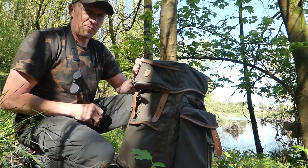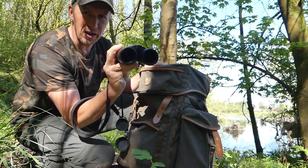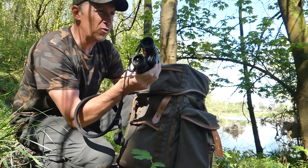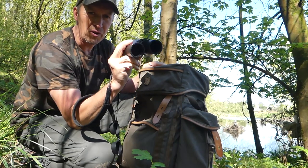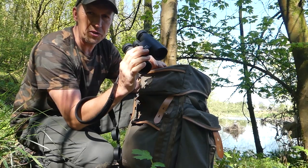Right, first off, a pair of binoculars, absolute godsend. If you're out spotting wildlife, looking at new locations, you do need a pair of these. Any photographer worth their salt will have a decent set of binoculars.